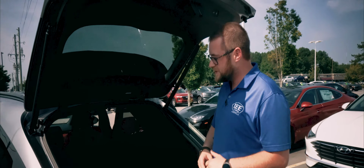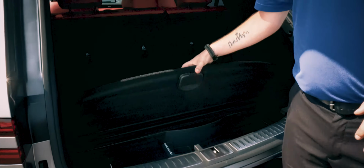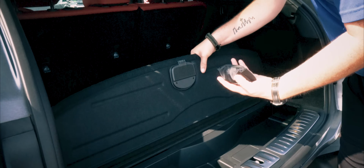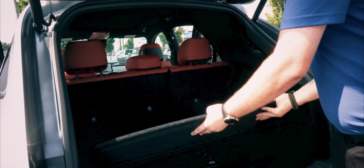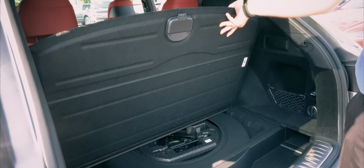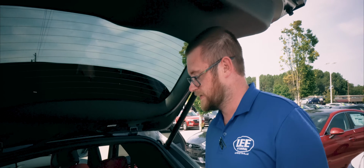But back here, as you can see, you've got a ton of space for this vehicle. Underneath, you're going to have some extra storage. Right back here, you can find your wheel lock key, as well as your owner's manual right there. And then underneath the floorboard, you're going to have that spare tire. With the spare tire, you're going to have all of your jack and all of its tools that you're going to need to be able to change that tire.